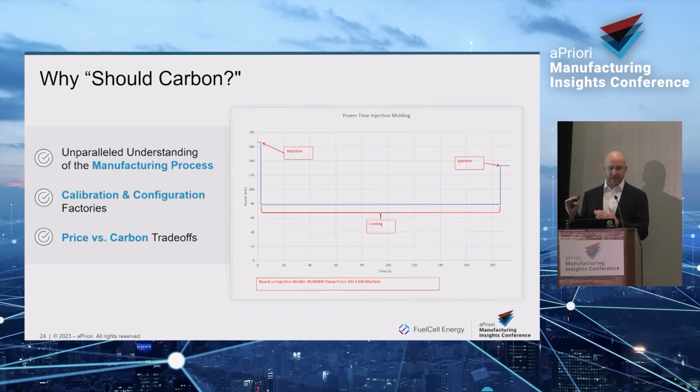So you can see the energy level is really high when it comes to injection. You've got the clamping, but then energy drops right down when the part's cooling. There's still power being used because the machine's still on. It's still heating the granules in the hopper. And then when it comes to ejection, there's another bump of power consumption there. And this is true for all the different sizes of machines. So you're going to really get a much greater understanding of where the carbon is and what level of carbon. And having price or cost and carbon in the same place just gives you that extra layer of fidelity to be able to compare what makes the most sense for your business.